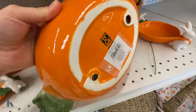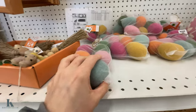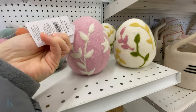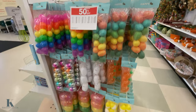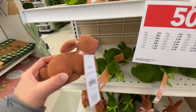This one's really cute. It's got both bunnies on it. This is a pretty picture. We got some little soft eggs. These ones are really cute. I haven't seen these little felt eggs. Bunny basket. There's some Easter eggs. If you're having an Easter egg hunt or you want to hide stuff for your kids. And we have these cute little bunnies.